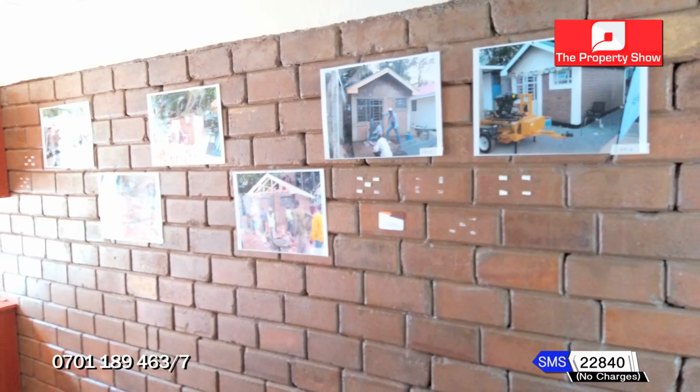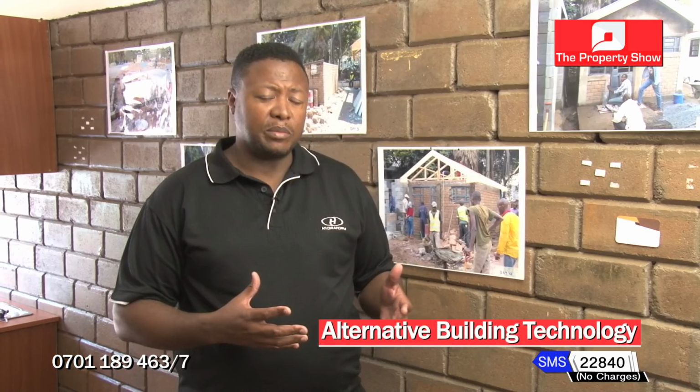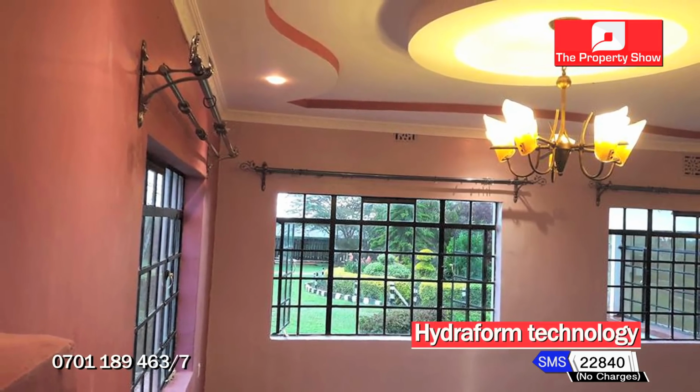So we built a structure which was tested by the Wits University of Engineering Department in South Africa. The structure was put up to a 7 Richter scale testing. The structure managed to stand. Obviously your windows still were shattered during that time, but the structure never collapsed. So in that way, it won't fall down on people.